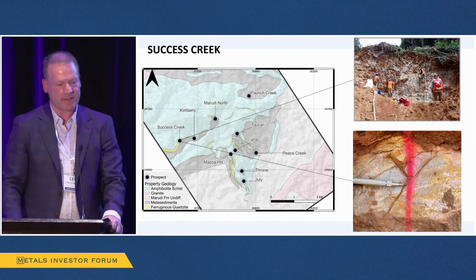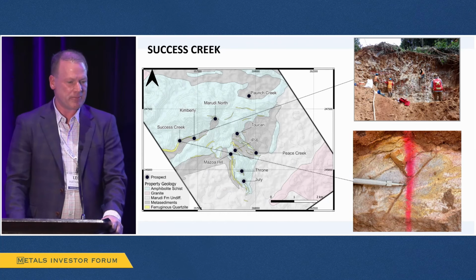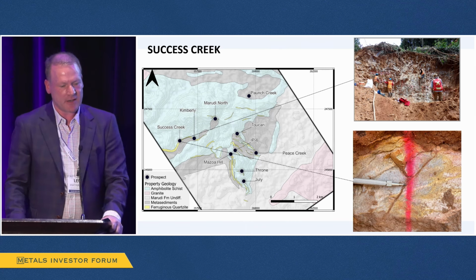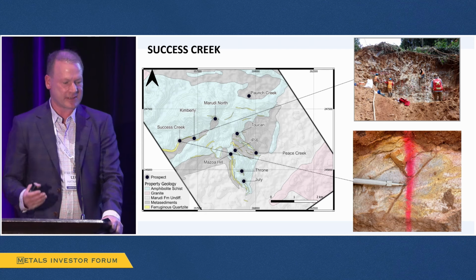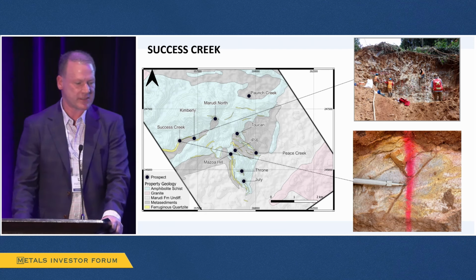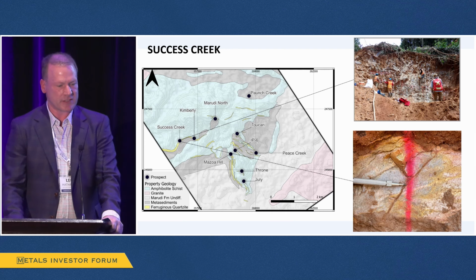Success Creek has been another discovery that was made by the geophysics. We went and trenched it. You can see the workers there taking panel samples, and again, it looks exactly the same as Mazaya Hill, exactly the same style of banded ironstone formation mineralization. That's never been drill tested, so we'll be testing that as well.